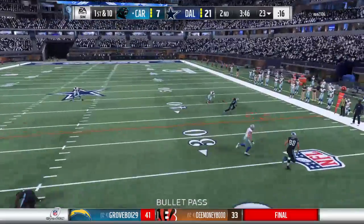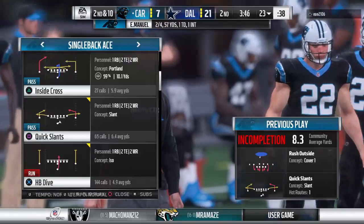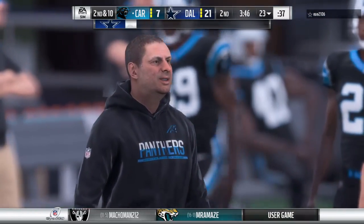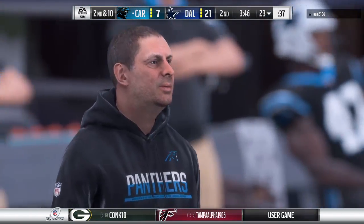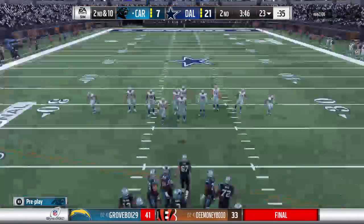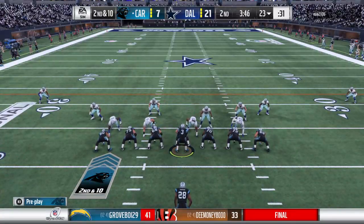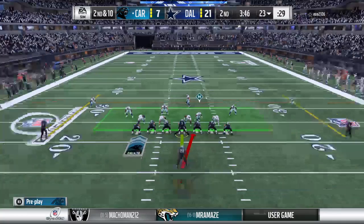Here's Manuel. And he fires one incomplete. Trying to get it to Willie Snead there. And now it's second down. The one thing that I've liked defensively is that they've shown him a lot of different looks here in the first half. They've come after him. They've sat back. I think that's what you need to do to keep an offense guessing. And they certainly have kept them on their toes. That's why they haven't had much success on the scoreboard.